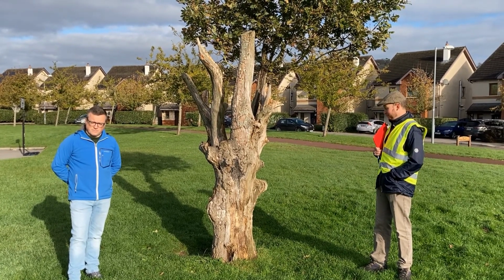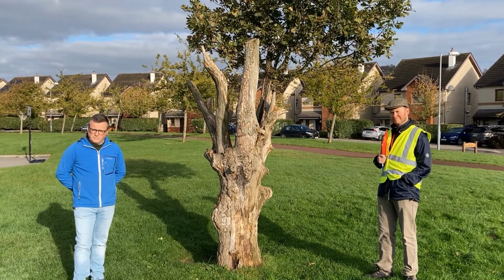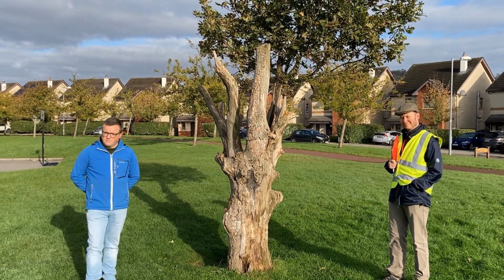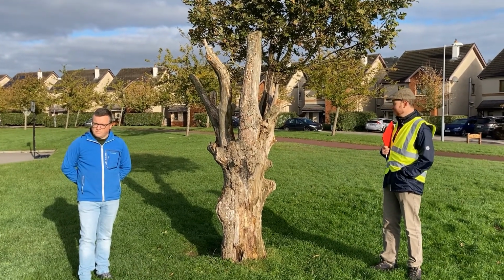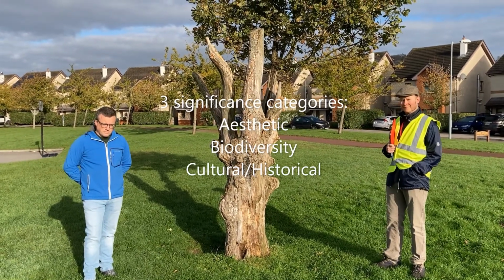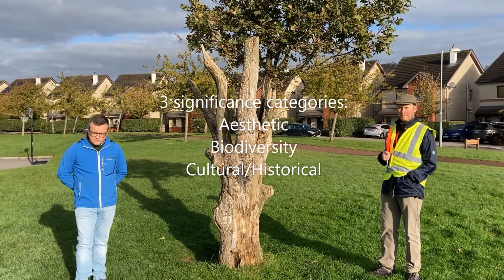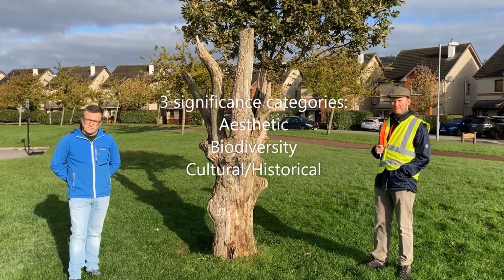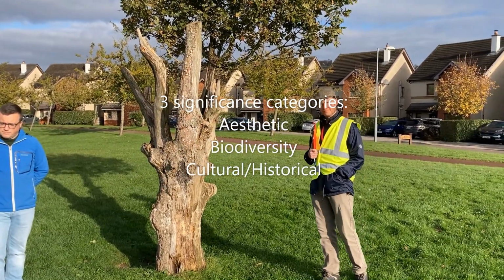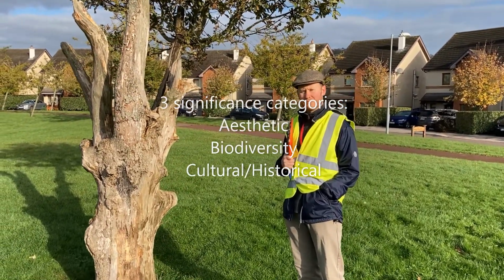Maybe it's a tree that lots of children in the local area play on, or maybe it was planted by a famous person, or maybe for other historical or cultural reasons that it is significant. So for this specimen here, Owen and Alan are going to speak to us about those three categories and say why they think the tree may or may not be significant under each of the categories. So Alan, you were actually speaking a little bit about this tree's significance already, so I might ask you to elaborate a little bit on the biodiversity angle.